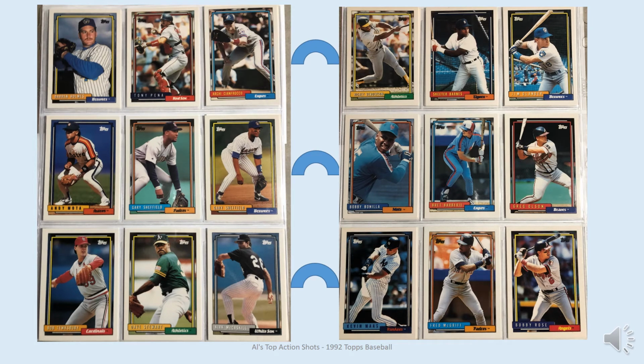1992. Interesting here is Gary Sheffield is at both third base and shortstop. He started with one of those teams, the Padres and the Brewers, at the beginning of the season, but then was traded in the middle of the season, so one of those cards is from the traded set. Second base has a good pose there.